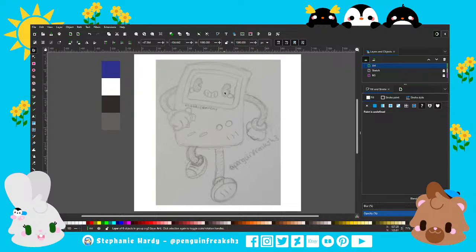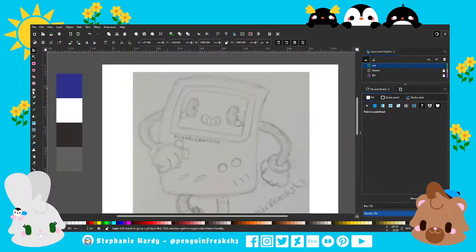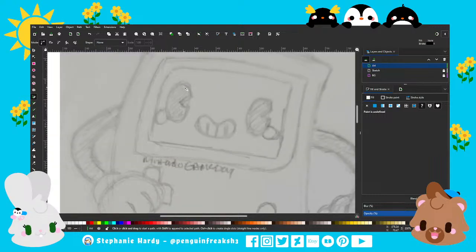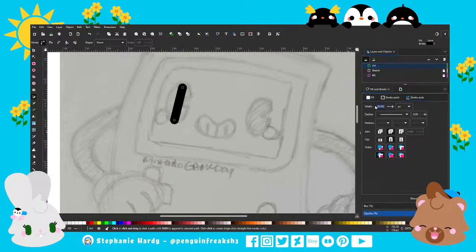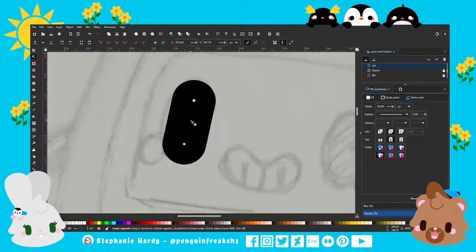Draw along if you like. So, yeah, I got a cute little Game Boy, and he's all retro-y and old cartoon style. I like his little kidney bean eyes with the little things on them. It's very old school, sort of like a 1920s or 30s era character. I love the noodly arms.